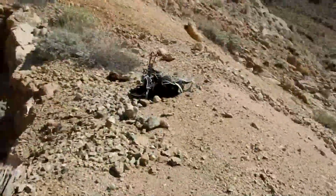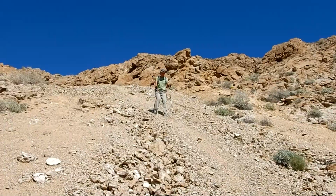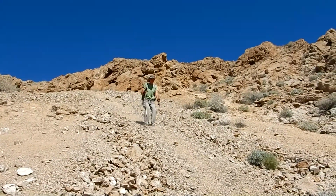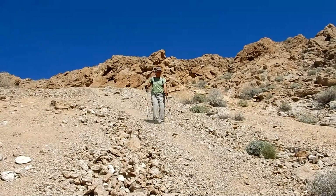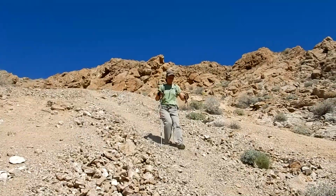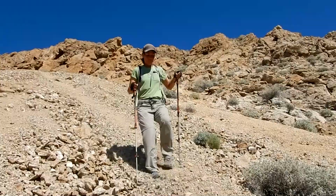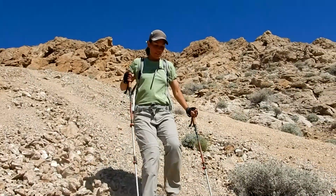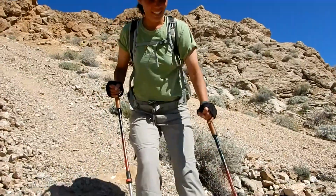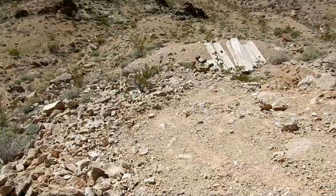Let's go do that. Here comes Julie, gravel skiing. Heels. Straight down with the heels. Kind of like snow, but not. Nothing to it for an old pro like you. Now we got to get down this next piece without killing ourselves.